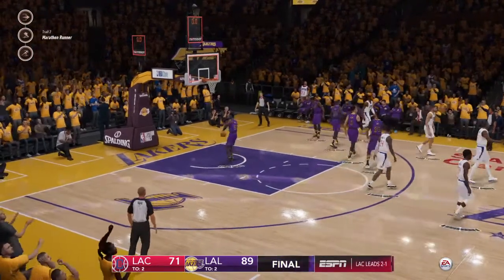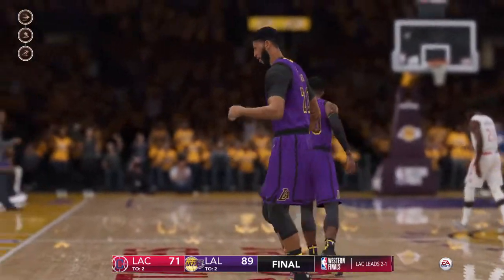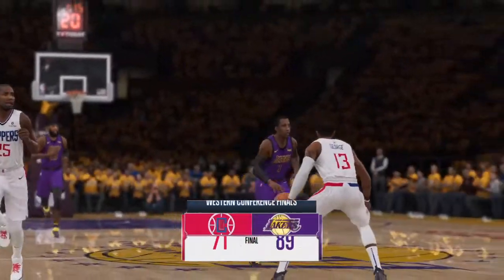The Lakers get the victory. They've taken a commanding lead in this best-of-7 series. 3 games to none. 1 victory left.